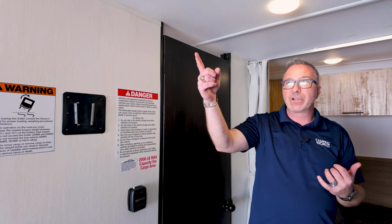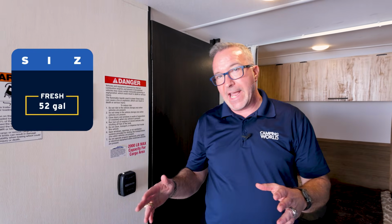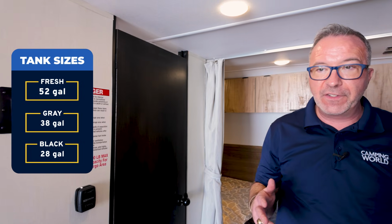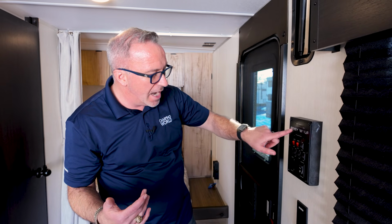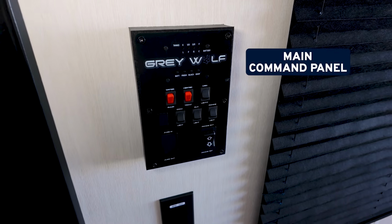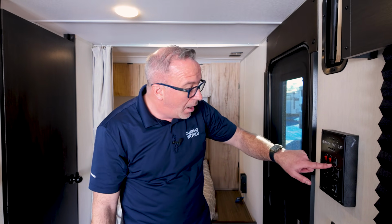And this is going to be your HVAC controls for your high output AC, which is in the roof, as well as your furnace. Now your tanks on this bad boy, you're looking at a 52-gallon fresh, 38-gallon gray, 28-gallon black. And right here is where you can check the levels of those tanks, also check your battery, because this is your command panel, and run out your awning. And also turn on your heated tank pads if you want to. What? Yes, your 18 RRBL has heated pads on those tanks.